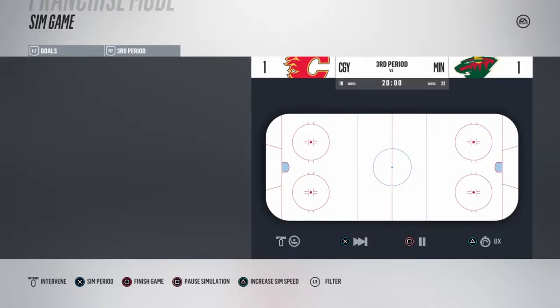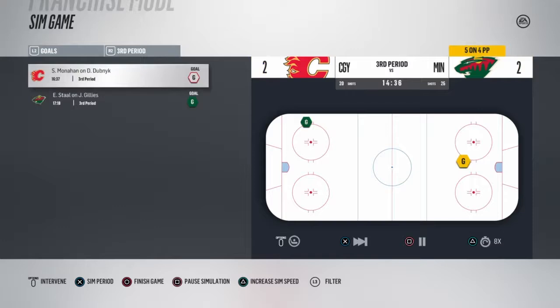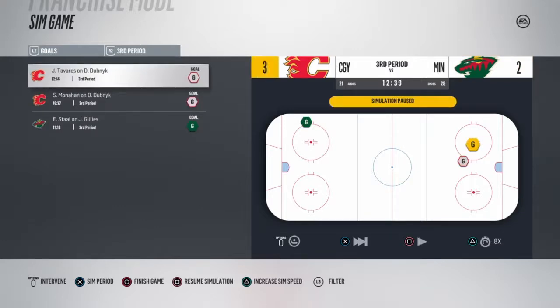Big third period here, Calgary. Big third period. Come on. This is where we got to push through, and they get the goal by Eric Staal, but we get it right back there with Sean Monahan. I believe his second of the season. So come on, Calgary. And there it is, John Tavares. This is exactly why we acquired this guy. Remember, like I said, he could be the piece that puts us over the top. Right now in this game, he has done just that.